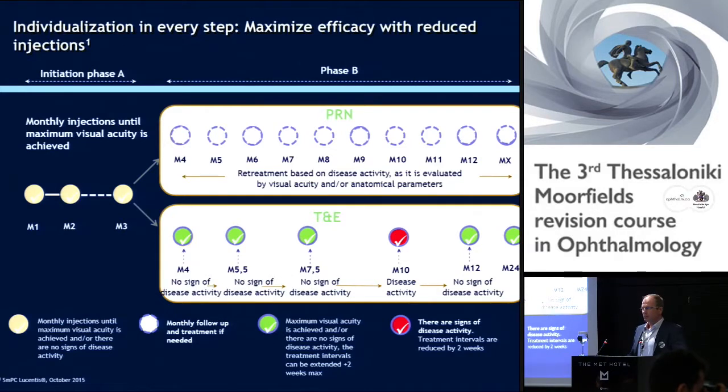Just to remind you, with both of them we need to achieve stability of the disease by doing monthly injections. Once we've done that, with PRN you have to follow up the patient on a monthly basis, and this is a major disadvantage of PRN. If you see reactivation of the condition, then you have to treat the patient again.